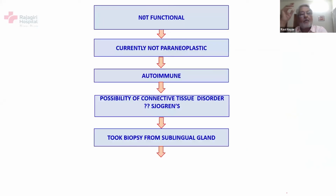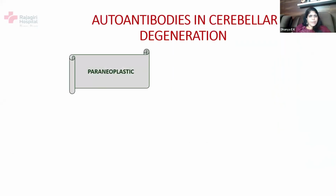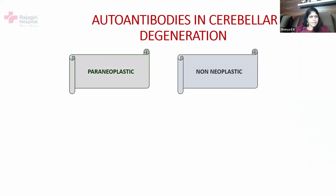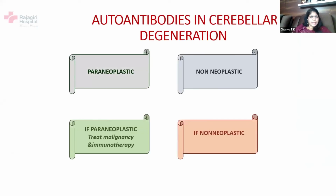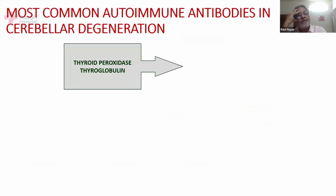I think you go back once. Anti-VGCC is seen in, yes... No, just go back once, right? Go back one here, I think it's here. No, it's behind. Yeah, just stay there. This blue is slides. Actually, these are not neoplastic.